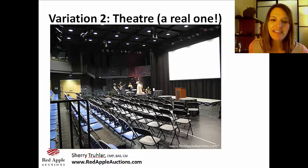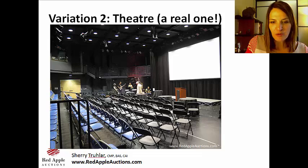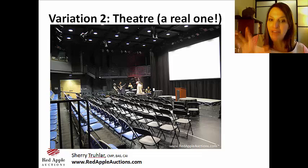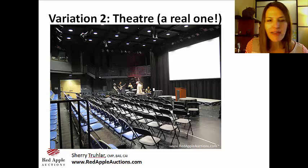It was at a school. Now you can tell, perhaps, that this is a school because if you were at the Kennedy Center, you'd have a little bit more comfortable chairs than folding chairs. But the fact is it is a theater. Great audio and visual effects in a theater.